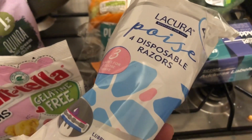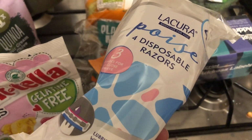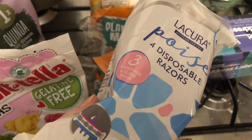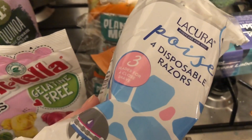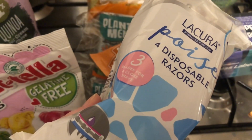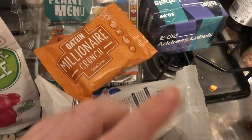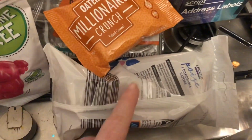These are what I've been using and I've used for a long time. I can't justify spending £10 on a pack of razors that are going to last me a month, when these are like £1.39. Even if I used a pack a week, it's cheaper. The shave isn't as good or as close in some areas, but this is all I can afford at the moment, if you're looking for a cheap disposable razor.